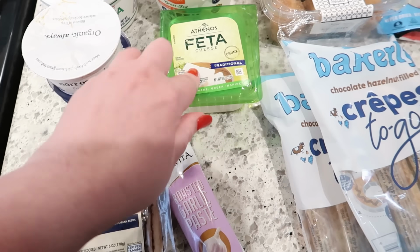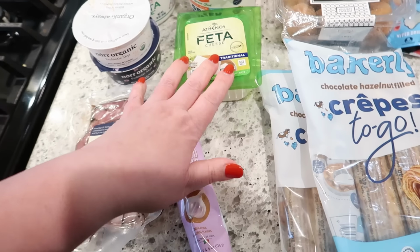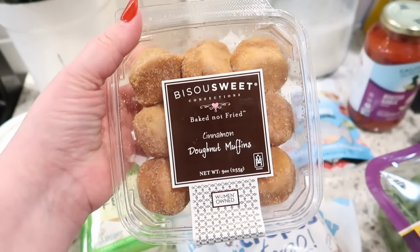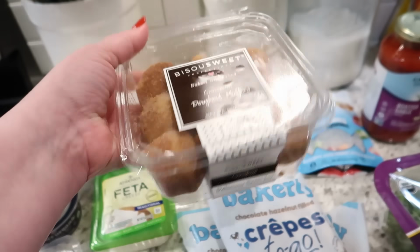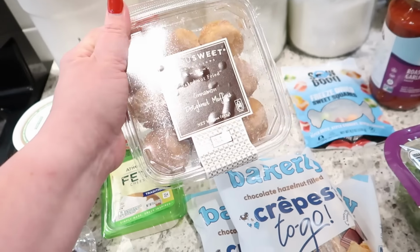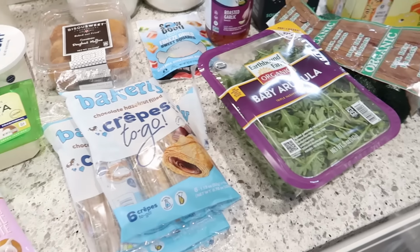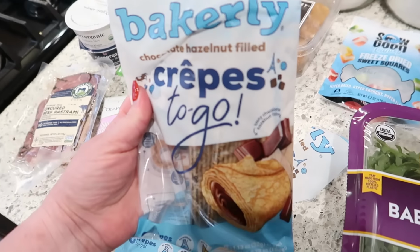I got a chunk of feta cheese. They had this for a pretty good price, and I always keep feta in my fridge because I love it in salads. I also got these once before a while back, the Bisou Sweet Cinnamon Donut Muffins. I'm actually surprised that these are not opened and eaten yet, because some of this stuff, I actually got this order yesterday, and some of it, as you can see, has been opened by my family.